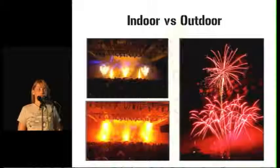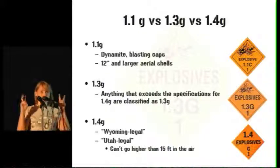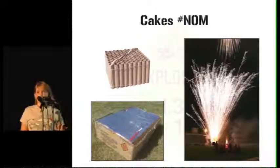There are 3 general classes of fireworks that pyrotechnicians use in their shows. 1.1 is the really big stuff like dynamite and blasting caps, stuff that causes mass explosions, according to the government. And 1.3 is the stuff that you will usually see in professional shows. 1.4 is the crap that you get from the grocery store.